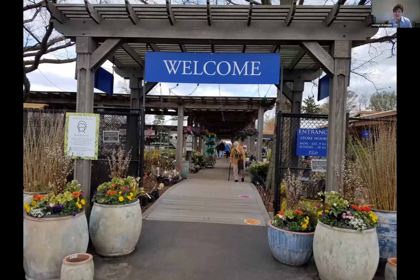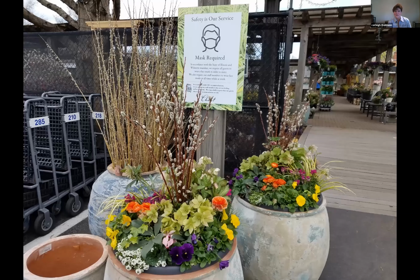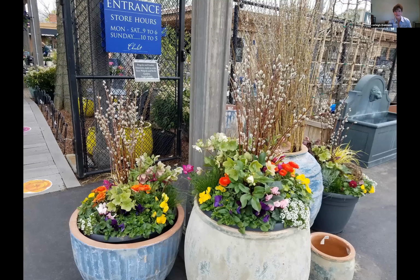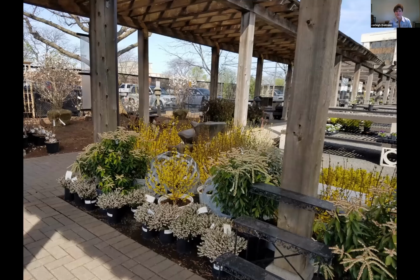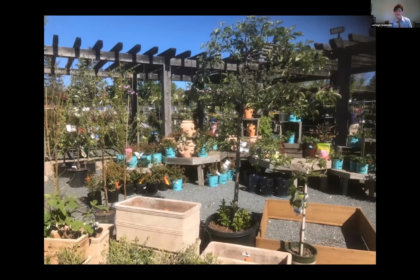Now, here we are with fresh photos of the Chalet nursery. This is what the shade area at the gate looks like now. Look how we've got gorgeous hostas, beautiful hanging baskets with ferns, incredible Japanese maples, and it's looking lush. This was what it looked like three weeks ago, and now this is what it looks like now.